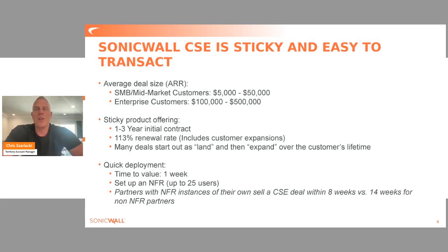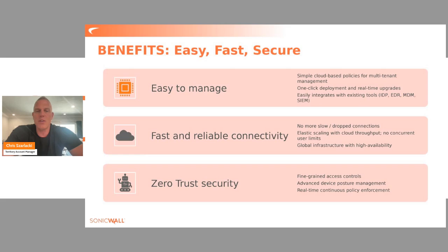The beauty of this, we've got trials. You can go set up a trial. We have NFRs for our partners, but you can spin up a trial in less than a week, and then boom, they're good to go, and they can get implemented with our remote deployment until you guys are 100% up to speed and comfortable with it, all within a week.